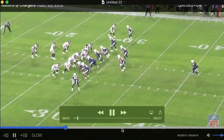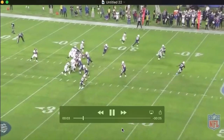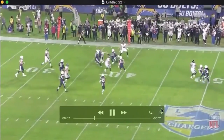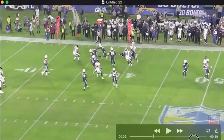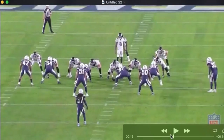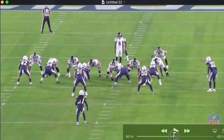I like what we see out of Lamar here. We'll look at it from both perspectives. It's just a simple check down, but something that I think is available to this offense more often perhaps than we've been taking advantage of it to this point.